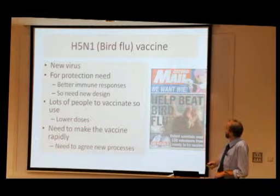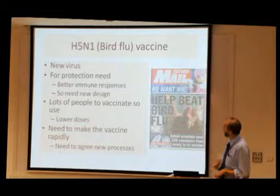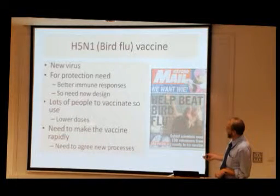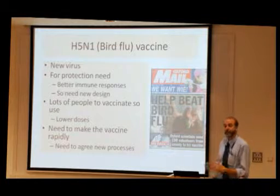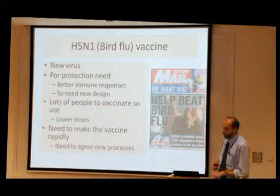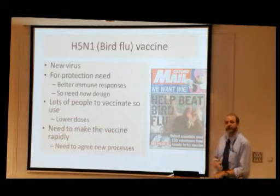I think all of us would want a vaccine if half of the people who got infected died, which is the case so far with the bird flu virus. And so the other thought was, could we make a vaccine where you could use lower doses so that you can actually spread it out amongst more people? And also there needed to be work to make the vaccines more quickly.